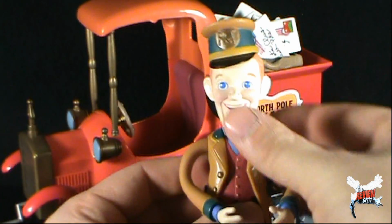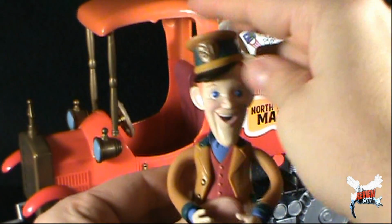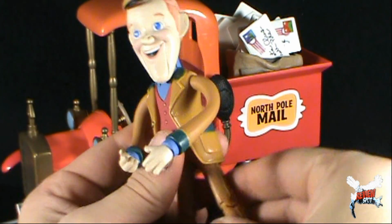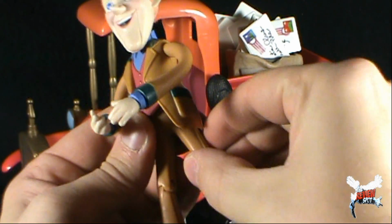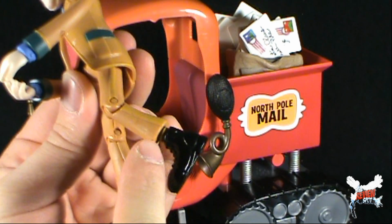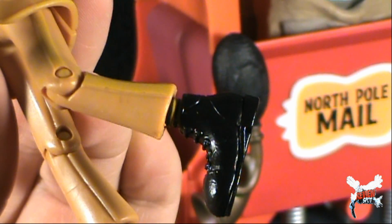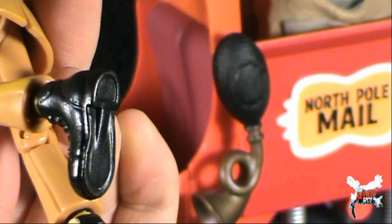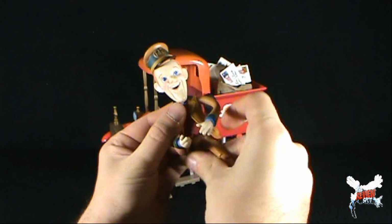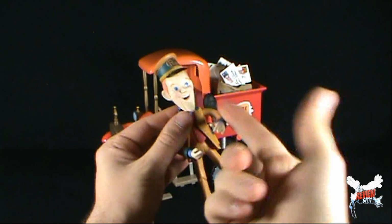In the way of his articulation, SD Kluger's head rotates left and right. You can kind of have his hat to the side if you want. Kind of like that. His legs go forward and back. They bend at the knee. A rotation at his boot. You can even see his striped socks. Can you see that? Striped socks right there. There is a waist swivel as well. And that's it. That is it.